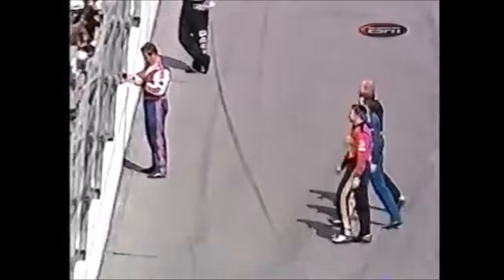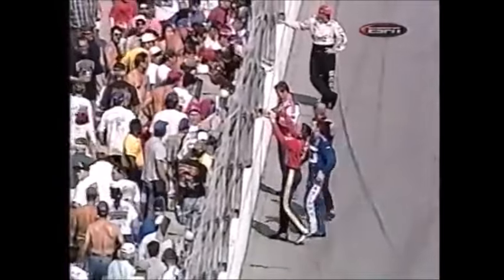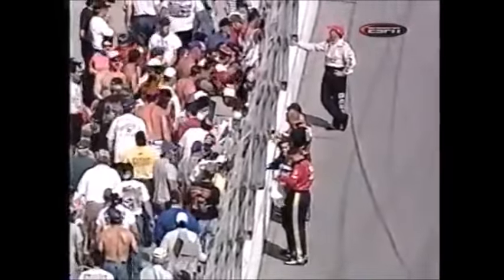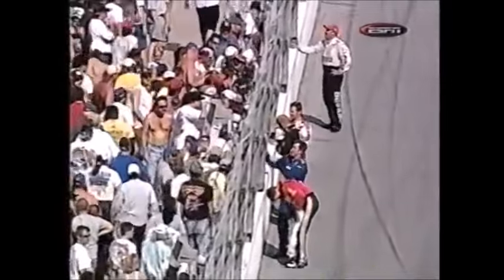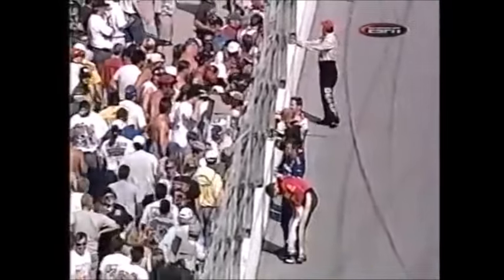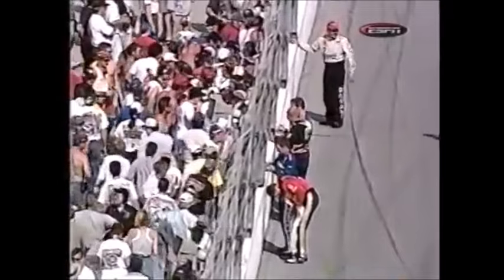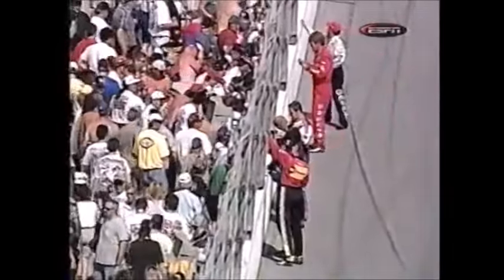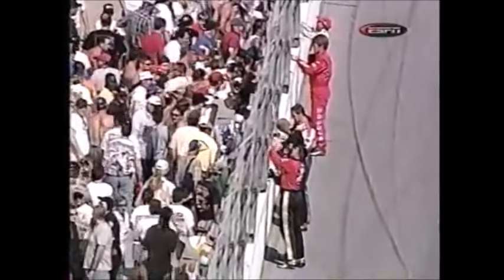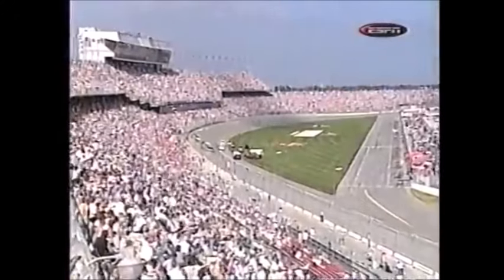And take a look at this. During the red flag, the drivers are going over, and this is live right here at Daytona International Speedway. They're going over and signing autographs for the fans that have not left at all. And you can hear the cheers in the background as there's Steve Grissom. Now, Grissom, remember, he's running this race, BP, with bronchitis, can hardly talk.